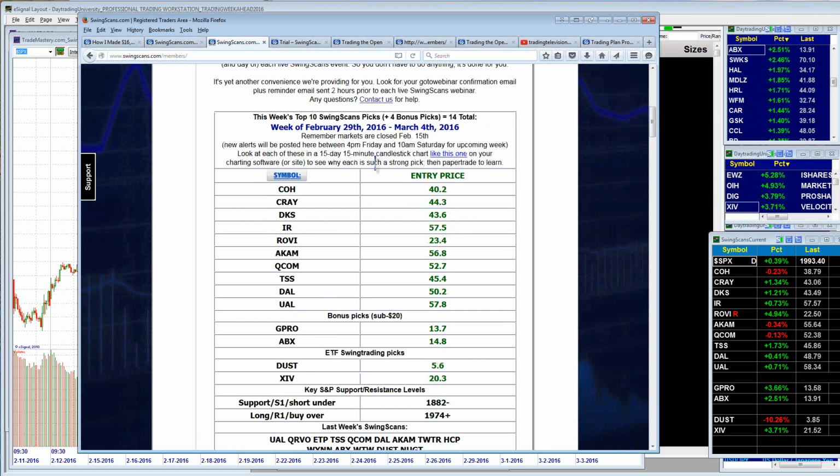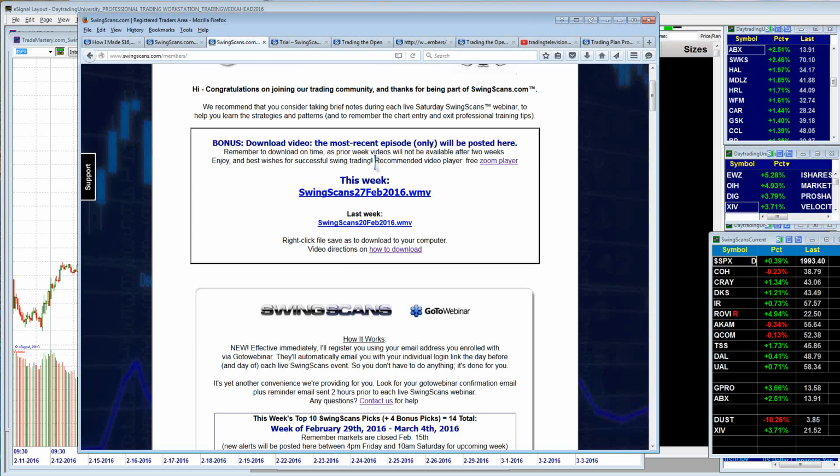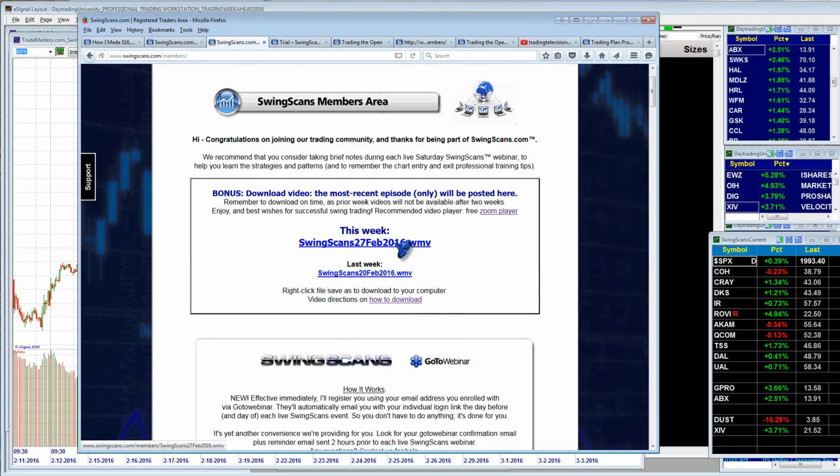This is the members area. This is the actual members area I'm logged into, and this is what all of my SwingScans members get each week. And they get the video download in case they can't make it, because I got a couple hundred requests of people asking for the download video. Ken, please do the download video, and people wouldn't join unless I did the download video. So I'm adding the download video, and I've been doing that for quite a few months now.